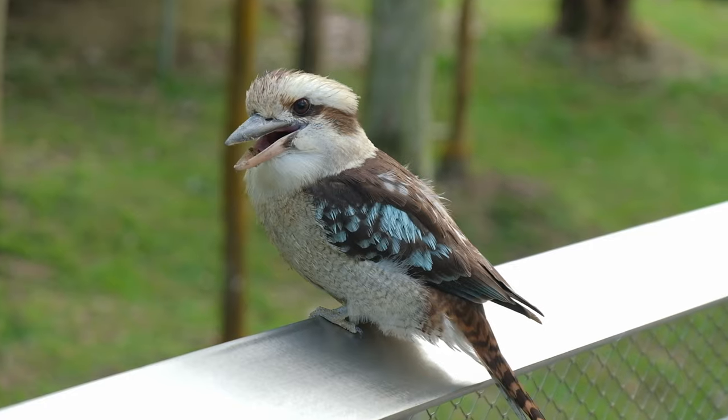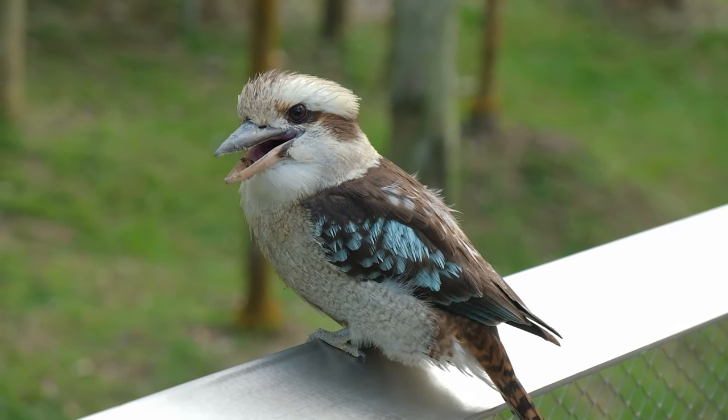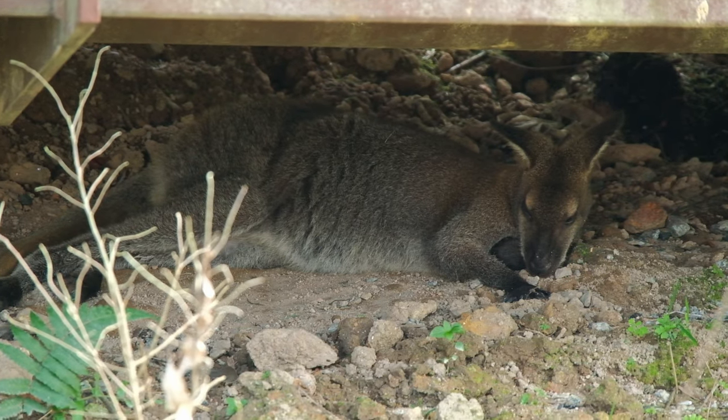That's special. Great being able to see a kookaburra this close. Man, such a majestic bird. Hey. Got some wallabies here.